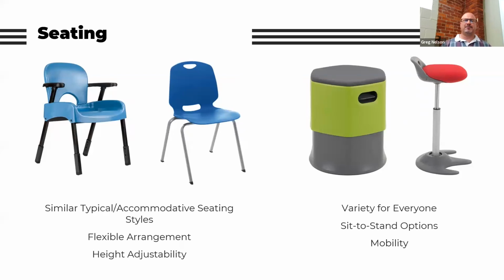When we talk about seating, I talked a little bit about this before. We talk about having typical seating look somewhat like your accommodative seating. To what extent can you achieve that aesthetic so that we have less of a standout item and more of a good flow visually with your accommodative seating items? And again, same thing I talked about with the desks, having the ability to flexibly arrange, having the ability to adjust the height. Those things are all helpful. And again, seating variety, sit to stand options, mobility, all those things help with the configurations you need in order to get the inclusion that you want.